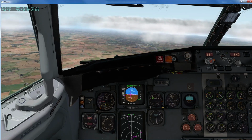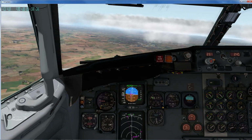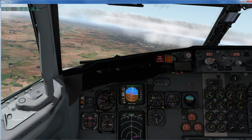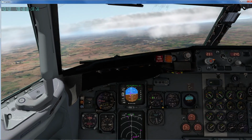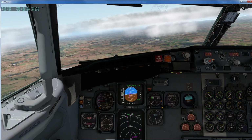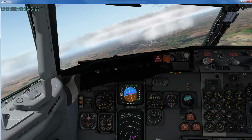Look, I can wiggle the stick and the aircraft doesn't really do much. You can hear the mechanics trying to keep up, but fundamentally it's not doing a great deal. Oh, nice time for X-Plane 10 to pause. There we go, we're just going to dodge around this cloud.